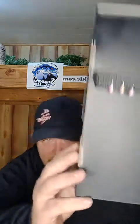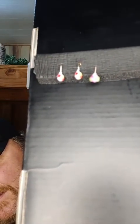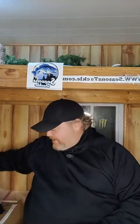We're going to show you these ADK jigs. Here we go. Clown. That one's kind of a pink and white. Still working on a good system to do this, but we're getting better. Bunch of cool new stuff from ADK. We also have their plastics that just came in too. I really love their stuff.